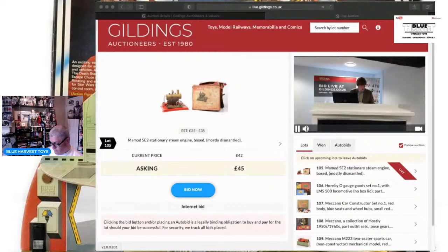That's 192, 156. 105 now, we've got the SE2 stationary steam engine, this is the Mammoth. This is mostly dismantled, but it's fitting together with the boxes found. Opening online, my bids are at 42. £42 on the sale, 42 then at 42, maybe bid online at 42. 45. The internet bid is now in at £45. Any bids then at 45.